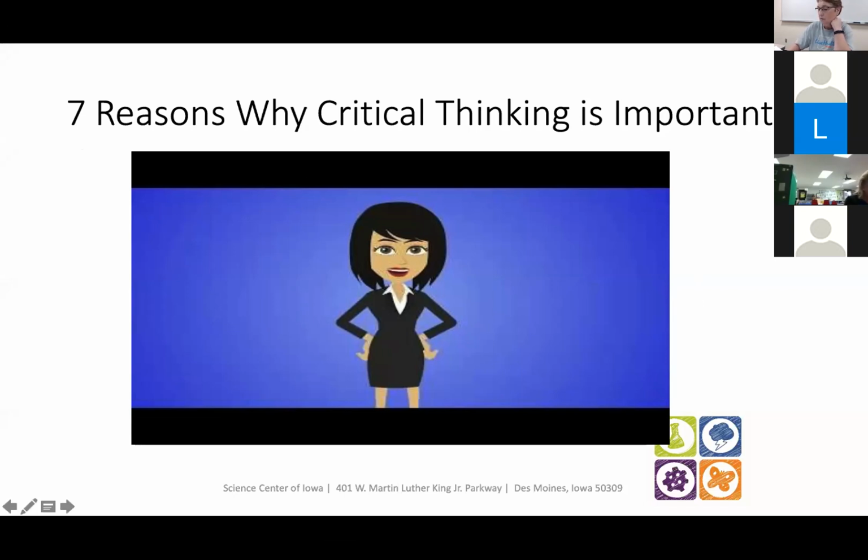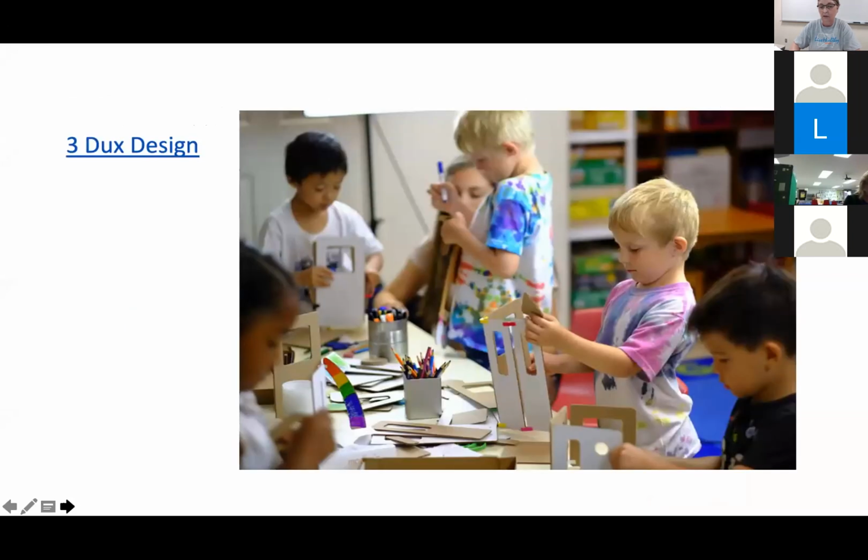Let's see here. Next slide. Here we go. Okay, so this Three Ducks Design video is on the Three Ducks Design website, and it talks about how they got started. You can see the little colored connectors on those cardboard shapes that the kids are using.